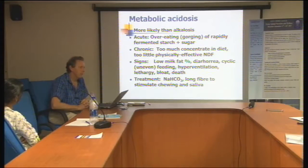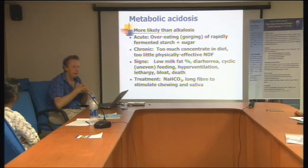It's a problem with uneven feeding as well. Sometimes farmers like to feed, especially if they're in rangeland conditions, they might only feed their animals twice a week, once or twice a week, even not in rangeland conditions sometimes. And so the animals will eat too much too suddenly, and it's much better to feed them a little bit every day. They can get lethargic. They can also get bloated.